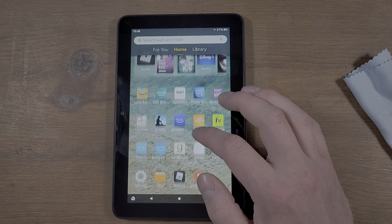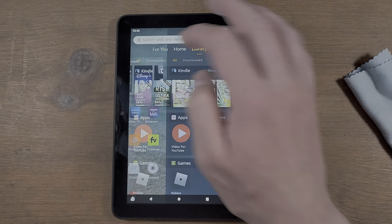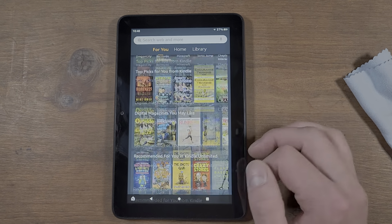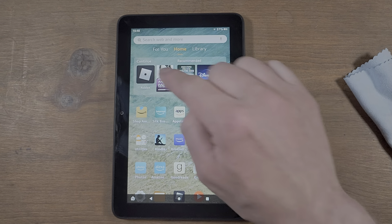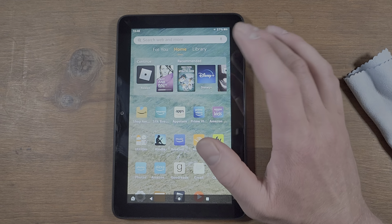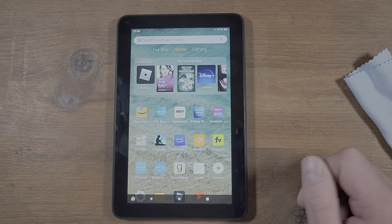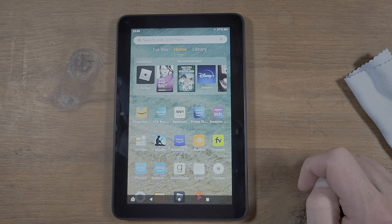On the home screen here, you have home, you have library, and you also have For You, which are basically just a bunch of recommendations for you. Up top here we have recommended, and then what we used last. You can get rid of this by going into your settings. Again, they're just options that Amazon thinks you might like to get, and then what you recently used.